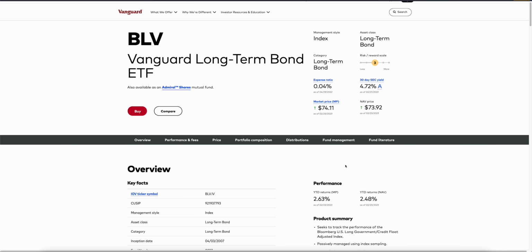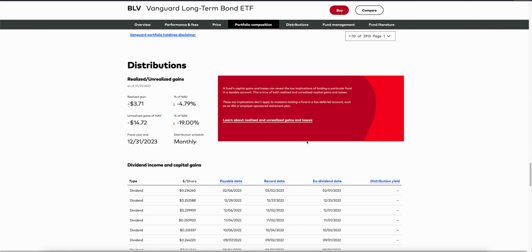Heading down to the distributions. So this fund, guys, monthly income. Something very cool about owning this fund is, one, right now rates are high, so you're going to get a good return. And two, every month you'll get a dividend.